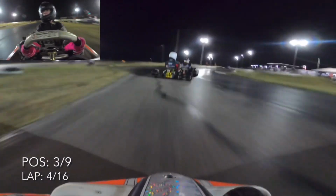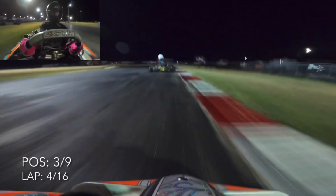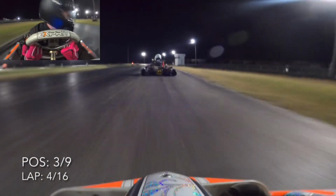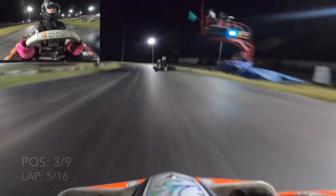We gotta hope that they make a mistake or go for a move, because at this rate, I think it's gonna be about a stalemate. So if it does end up being a stalemate, then I'll just battle with Ross for P3. Hopefully he'll let me get P3. Ross is actually a very fast driver. He could have passed me by now, but he knows that he has to work together with me in order to catch up to the top two drivers.